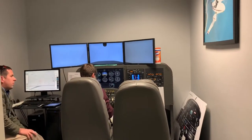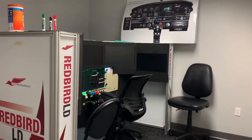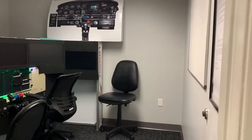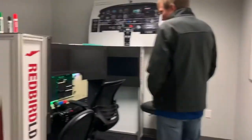This is the CRX. We have two more sims, which are a representation of the Seminole, but with a slightly different layout. It's like a 2000 model on top, that one over there, like in the picture. These two simulators do fly very close to the actual aircraft. So let's go this way.